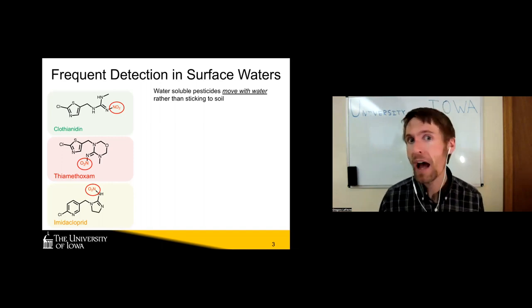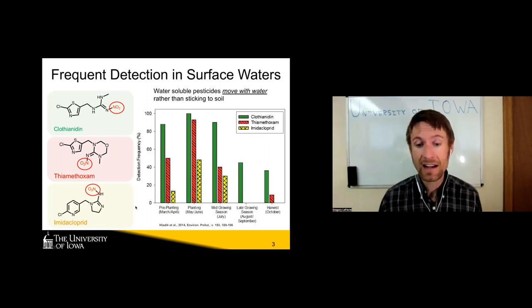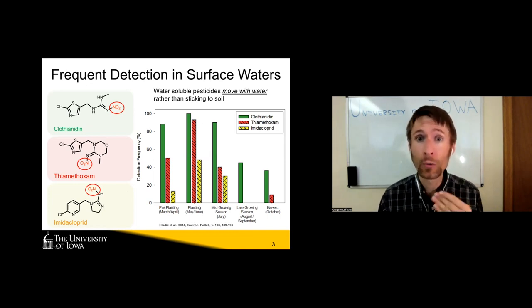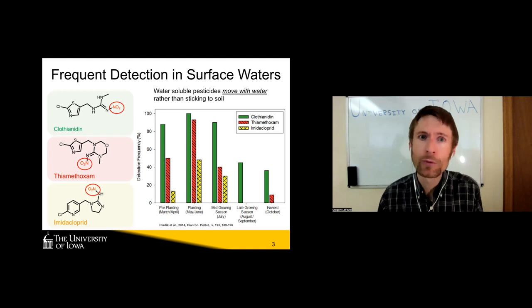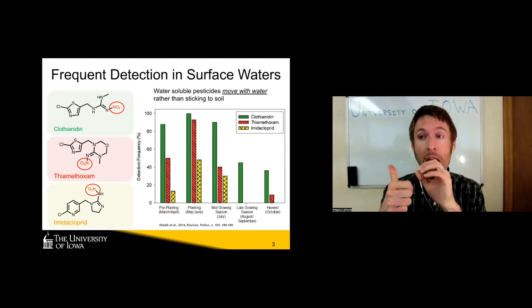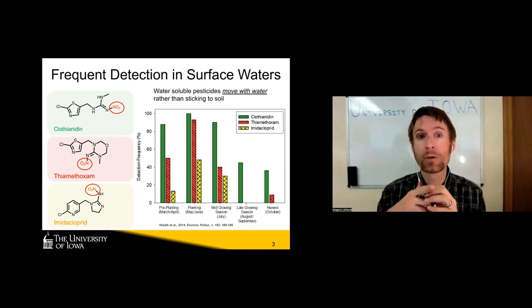Because of this unique property that they move with the water so much, here's a study from the USGS where they were looking at Iowa streams, and you can see the detection frequency of these three different neonics. You can see that they're really highly detected, and in the planting season it's almost ubiquitous throughout Iowa streams. So they've become really common, which makes sense because they are used really heavily and at high rates, and they move with the water rather than sticking to the soil.